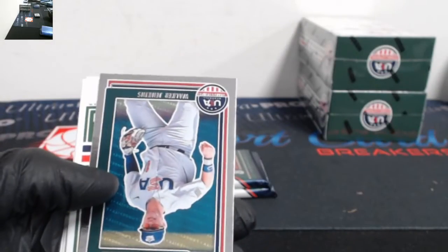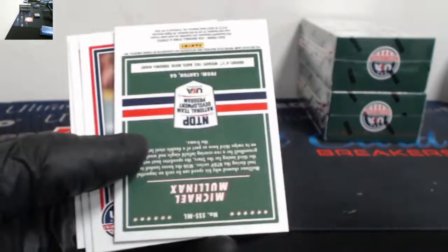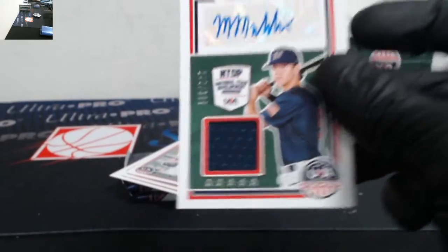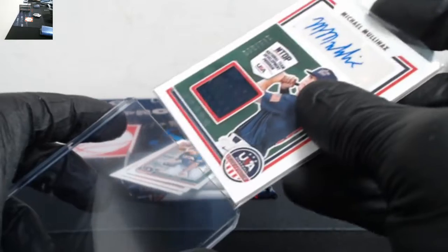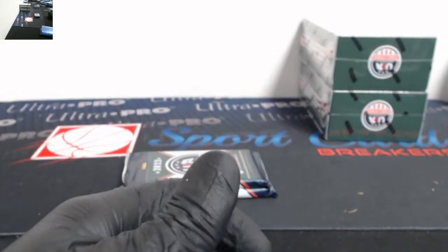It's like Kevin Roberts is going to be like the next. He's going to be a first round draft pick in like 2027. Michael Molinax, number to 399. Jersey auto. Michael Molinax with Ferris Palmquist and Kling.